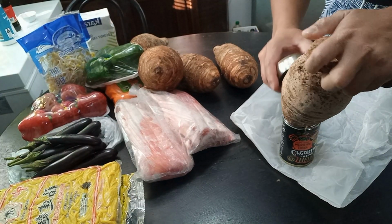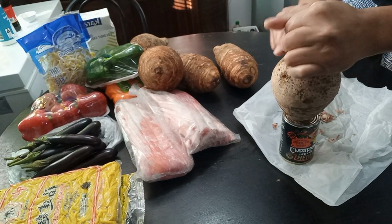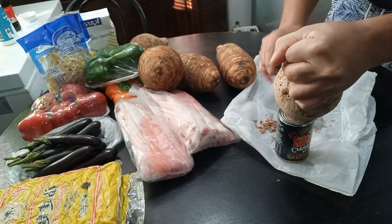Guys, I'm building my Taro. That's what I'm doing to my Faalifukalo. So that's what you know.